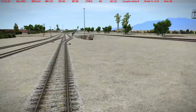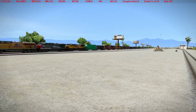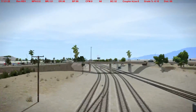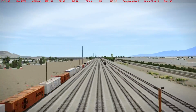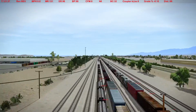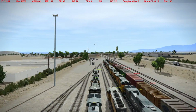Train here somewhere that I hear running. Oh, it's probably that one, huh? I heard a double honk, truck or train, that sounded like it was going. All right, all the way down. This is the receiving yard of West Colton. You guys probably seen me run Barstow before.